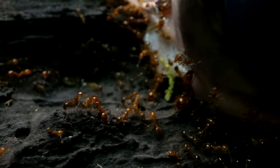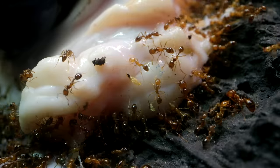It seemed none of the ants were interested in the cornea, that transparent outer part of the eye yet. The ants were mostly interested in the surrounding meat. But I knew in time the ants would discover it.